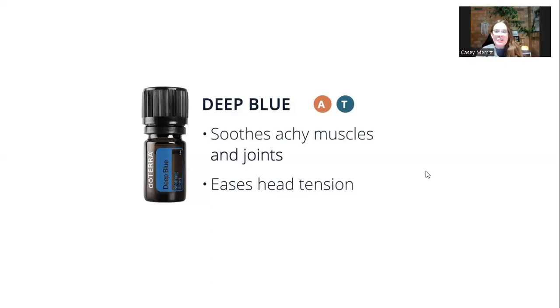So lots of ways to enjoy deep blue. You may have your personal favorite. I think mine's probably the deep blue stick. I love this stick. It's awesome.